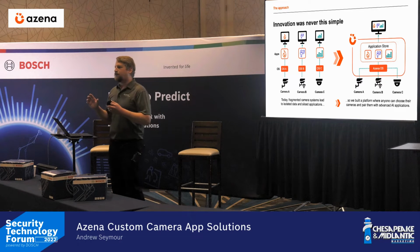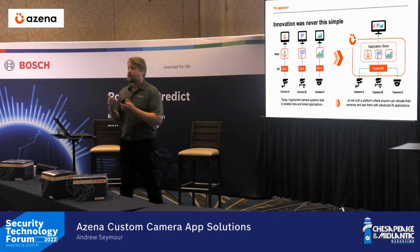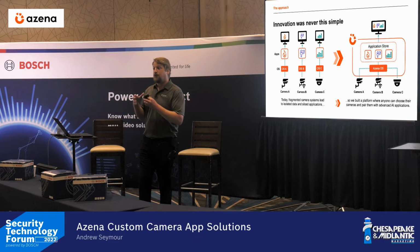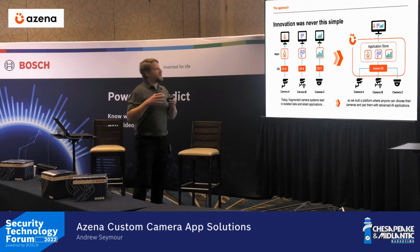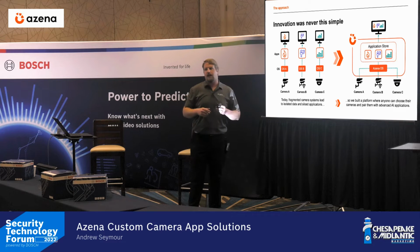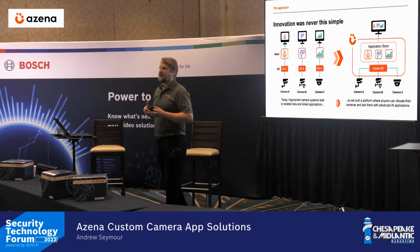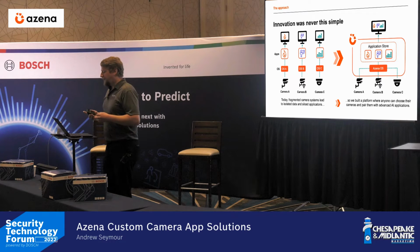And these apps can not only provide whatever analytic they're designed to provide, but they can also talk to each other at the edge, do all of this processing, and then send the metadata or the video feed to a centralized endpoint for additional processing and analysis of that information. So when I say any endpoint, what am I talking about here?